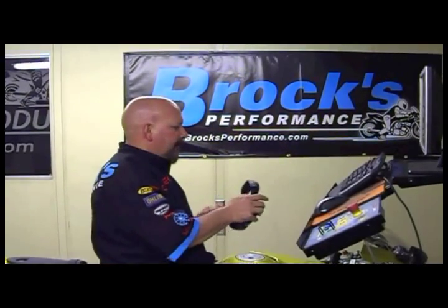Okay, so we just rolled the 2010 BMW S1000RR up here. We used the 2009 GSX-R1000 because there's not actually a 2010 model available. The BMW, this one is brand new. It has maybe 500 miles on it. Still has the break-in oil. Let's see what she's got.